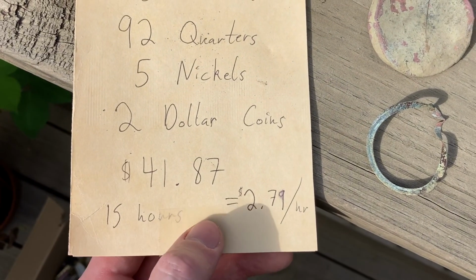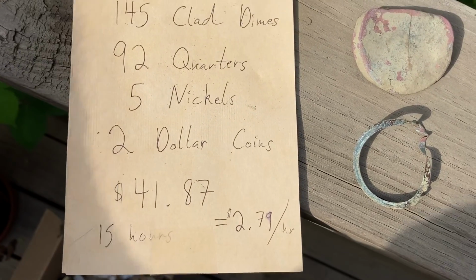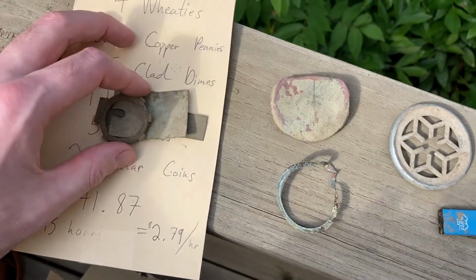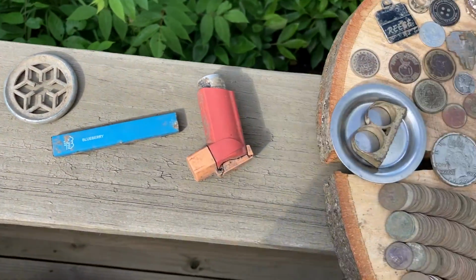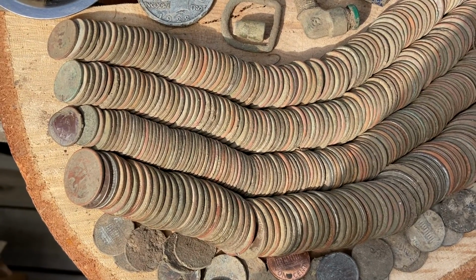And for about 15 hours of work, I made about $2.79 an hour. So I didn't get rich doing this. This is just a hobby, but that's not bad at all. I had actually a pretty successful week. So let's get back over here and take a look at everything. Like I said, here is all the change that we found for the week.